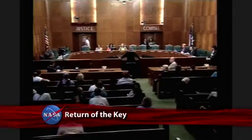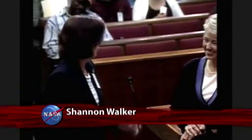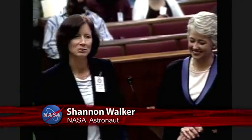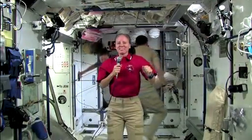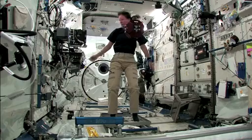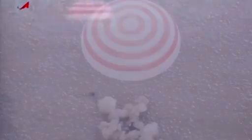I'd like Shannon Walker to join me up here. Astronaut Shannon Walker returned her key to the city of Houston after flying it aboard Expedition 24/25. I wanted to return these to the city and to say thank you very much for letting me fly these, and I'm very proud to be a Houstonian. The first native Houstonian in space, Walker served as flight engineer for more than 5 months on the International Space Station, launching on the Soyuz TMA-19 spacecraft in June 2010 and returning to Earth on November 25th.